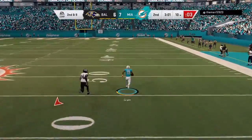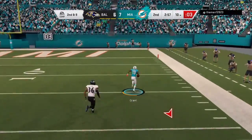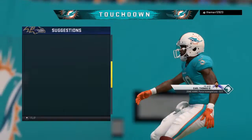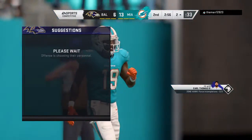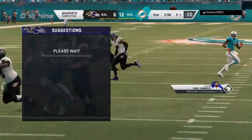And he's got daylight. It's a foot race. The 40. Past the 20, 10, and all the way in for a Miami touchdown. Jakeem Grant, an even 90 yards. And the Dolphins strike quickly here for 6 points.